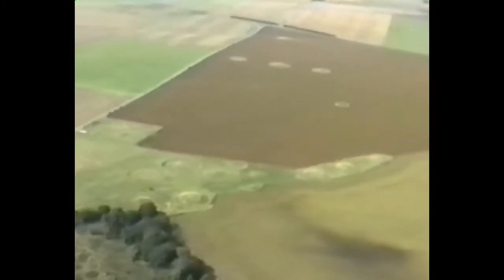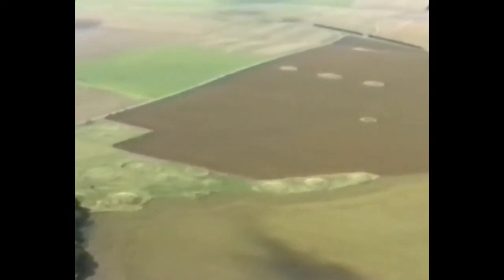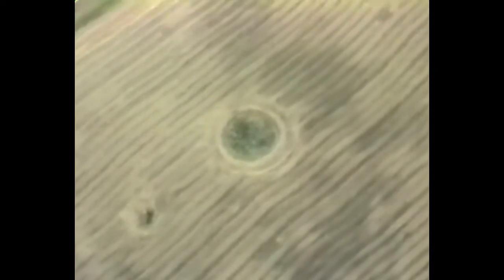Now I want to point out a little bit more about these tumuli. The tumuli, as I said, they're sacred sites. We don't really know what they mean. They're often on ley lines, on the energy lines, and the farmers will usually plow around them like this. They'll respect these, but sometimes they plow over them.